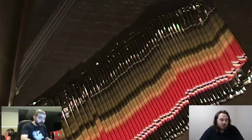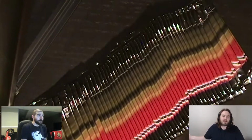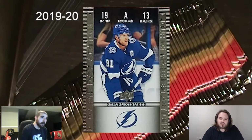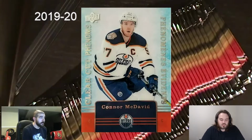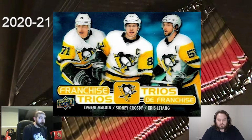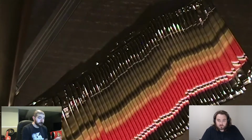Cards that we're looking for this year: there's a bunch of different inserts, different from last year's cards. Last year you had gold etchings, game day action cards that kind of looked like hockey tickets, clear cut phenoms, and franchise duos. This year we have franchise trios. The clear cuts are still here, and I'm most excited for that one. Those are the coveted cards in the pack that we're pretty much guaranteed to get, about four of them in about 100, because they were in the same lot. Alex bought one box from Tim Horton's, so they all should be from the same lot.